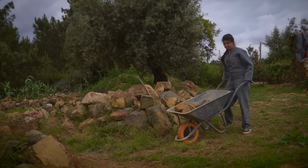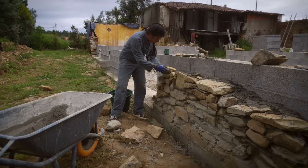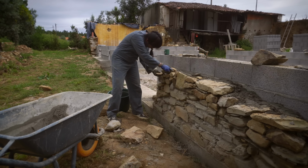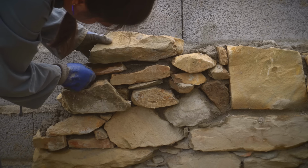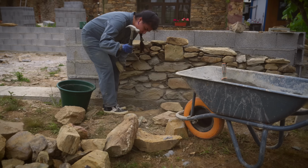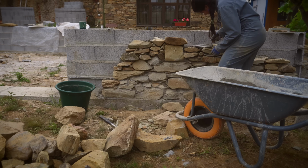You also want to make sure to pick some stones that go all the way to the back of the wall and stagger them along the whole wall to make it stronger, especially the bottom part of the wall. You also need to add some smaller stones and make sure there aren't big areas of just cement mix. The more mix there is, the weaker the wall is. The mix is just there to bind the rocks together.